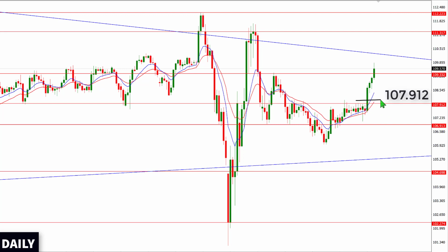So I am in anticipation of price to break out of this region, whereby I had my stop loss at this swing low right here. And then you can see how the market made a massive breakout to the upward zone right here. So what are we looking out for on the USD/JPY next week?